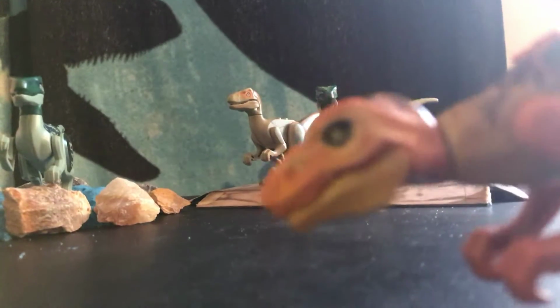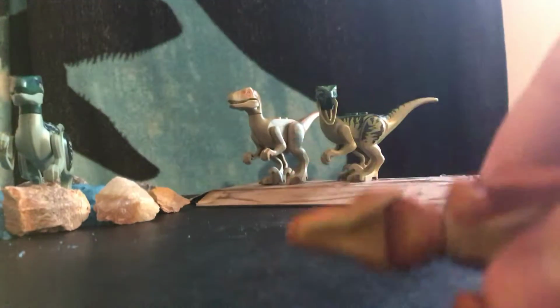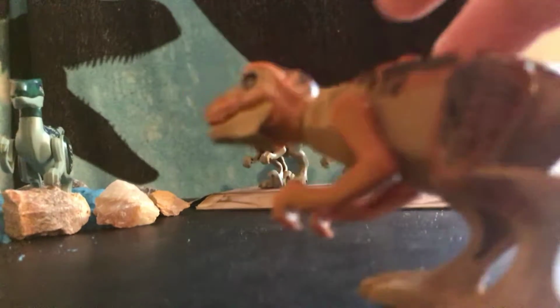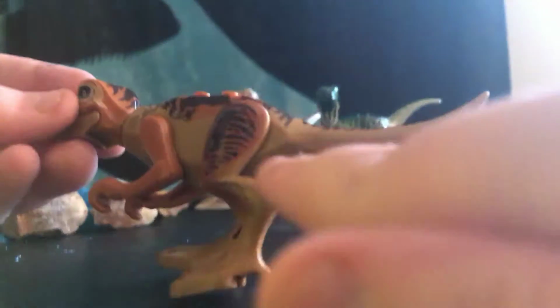There, that's focused a little bit better. Okay, then he has that white. His under mouth part is tan. The rest of his body is tan. The top part of his leg is orange, and so are his arms. And he has brown-black stripes along his legs, also on his tail and body.